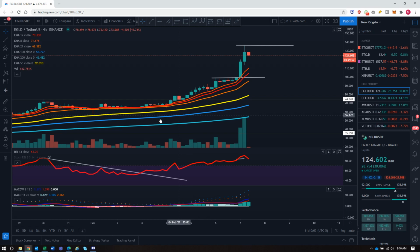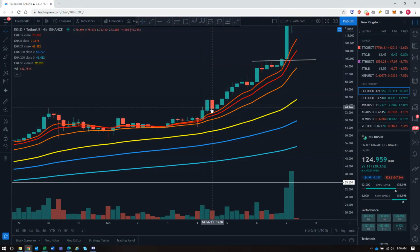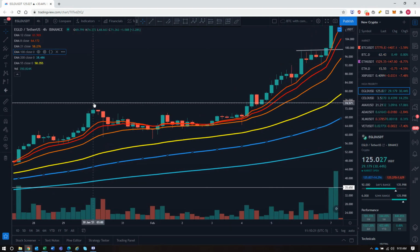So this is it, right? We've been below the $74 for the longest time, and as soon as we had that breakout is when we had that major shoot up. If we zoom in here, this would have been a nice entry for a day trade. For the longest time, this is our resistance line. We went sideways for a bit, hovered above the 21 EMA, found support at it, and then kept going sideways.